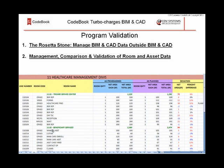Once you link, then within the CodeBook database, there are over 70 reports that allow you to validate data. So here's a report, for example, that allows you to compare the square footages of the required program versus what's physically in Revit. This is an actual snapshot of a project where you've got the Healthcare Management Division department, you've got sub-departments coming out of that particular department, and within those sub-departments there's a list of rooms, room names, room codes, line numbers.